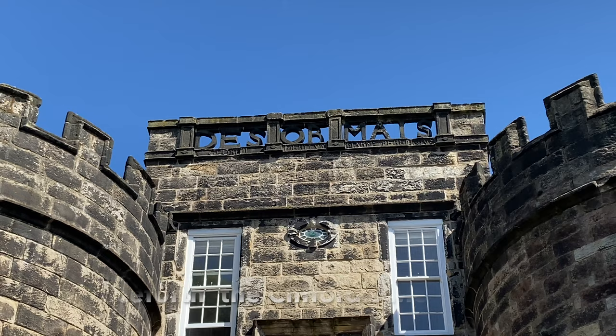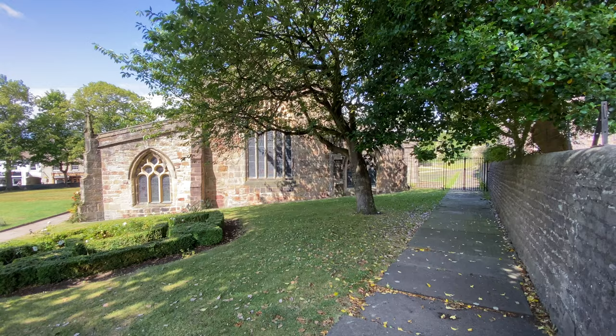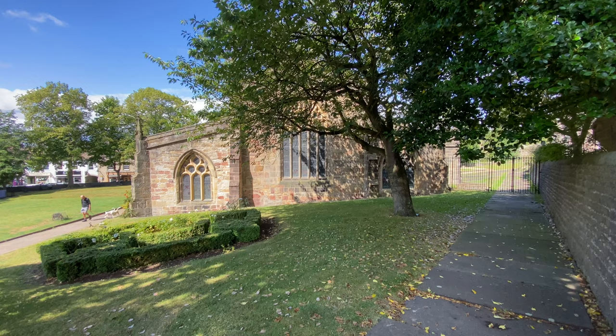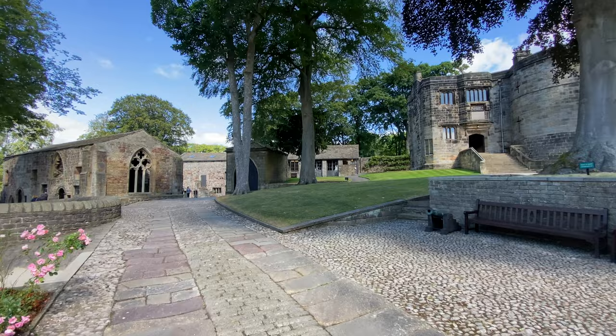One of the best preserved medieval castles in England, over 900 years old and still fully roofed. It still has its full roof. All of the rooms still look like they did, but they also look like you could move in tomorrow. They're very well kept. It's hard to believe walking in the main door, you're walking in the door that the Normans walked in 900 years ago. So much history.